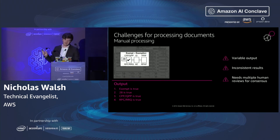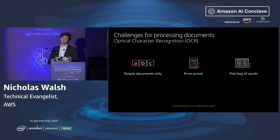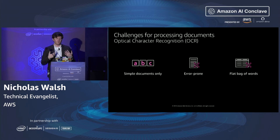So variable output, inconsistent results, you may need a lot of people to double check. All right, next up, OCR, the dream of being able to process in an automated fashion, right? Well, there's a few caveats.